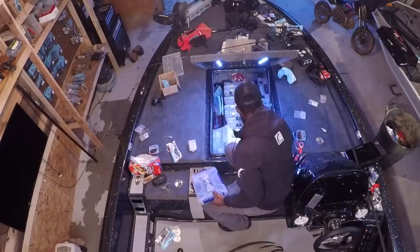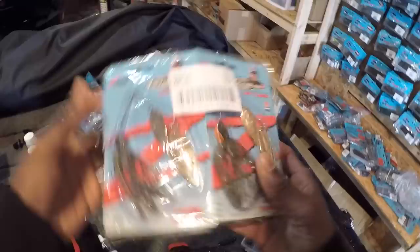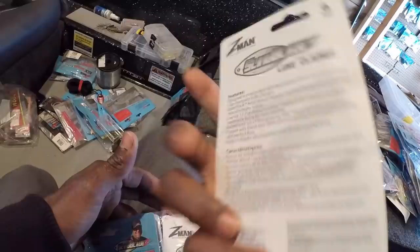Money making baits ever, the swimbaits. I haven't even fished these yet. This is the Mr. Luke Clausen signature series from Z-Man spinnerbait. Let's see what this is called. This is called Bluegill. Pretty color spinnerbait there.